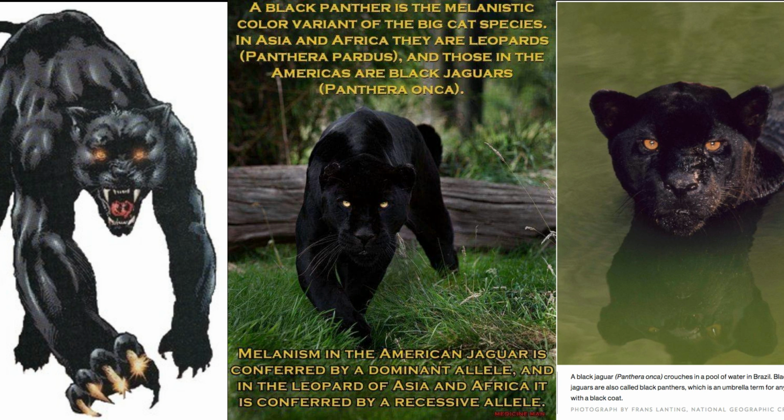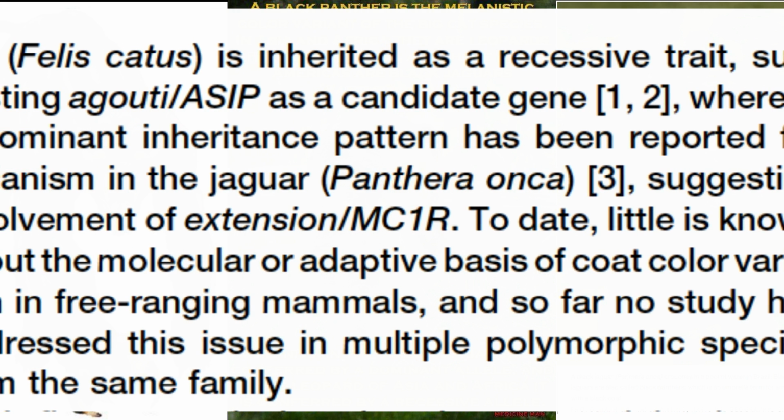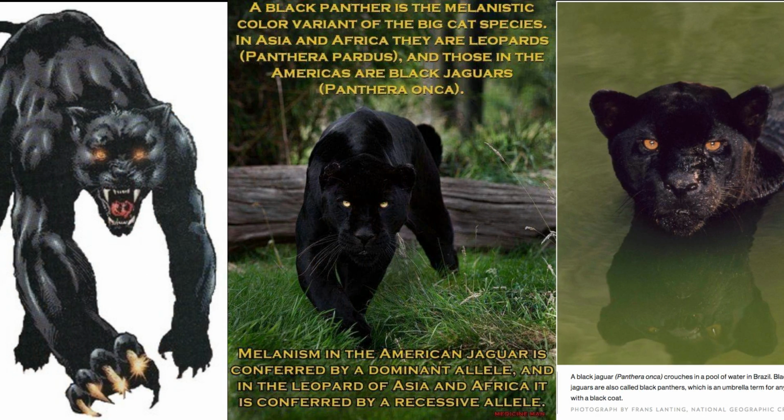Again, a black panther is the melanistic color variant of the big cat species. In Asia and Africa, they are leopards, Panthera pardus, and those in the Americas are black jaguars, Panthera onca. We just read that the gene which makes the coat black is dominant in the jaguars. Melanism in the American jaguar is conferred by a dominant allele. In the leopard of Asia and Africa, it is conferred by a recessive allele.